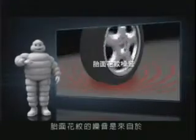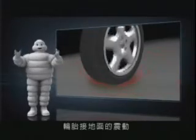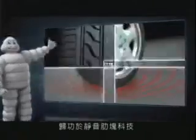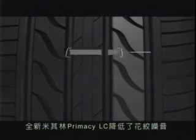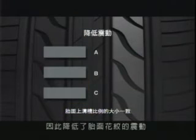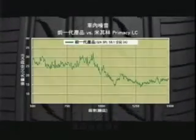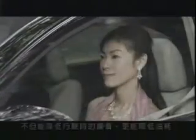The tread pattern noise, which you normally hear while driving, is generated by vibrations within the contact area of the tire. Thanks to silent rib technology, the new Michelin Primacy LC tire reduces the tread pattern noise significantly. It reduces vibrations within the tread pattern and therefore the noise, because the tire is designed to maintain a constant groove-to-block ratio. An enjoyable drive which not only absorbs driving noise, but also saves fuel.